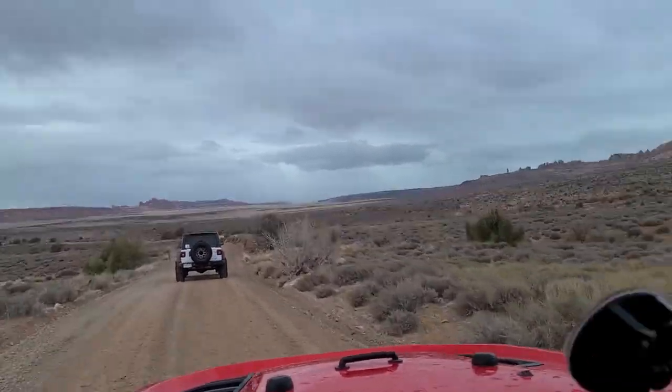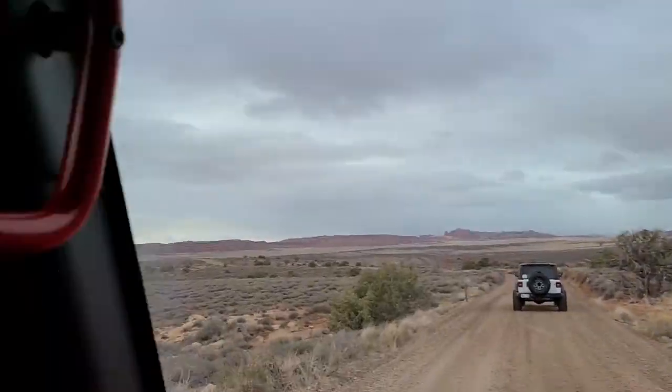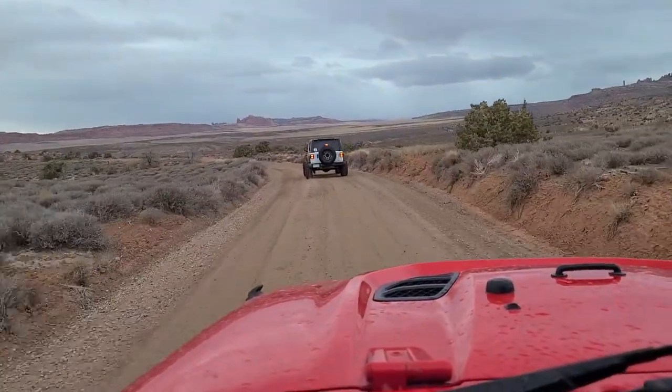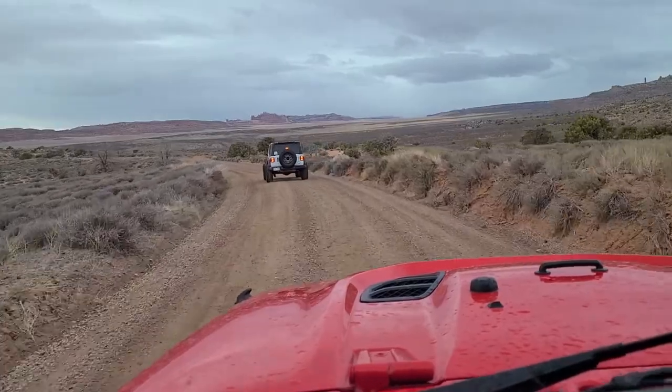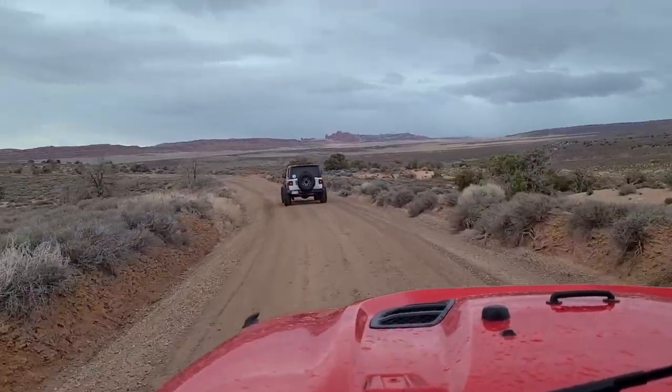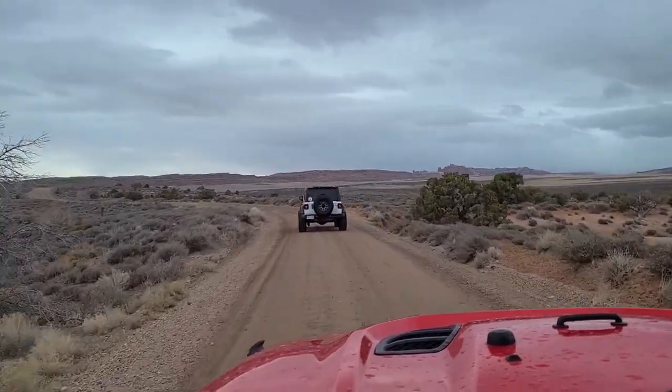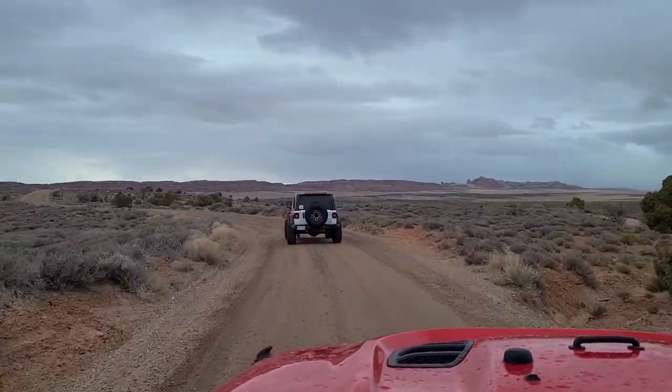Well, so far, the views are really nice. Nice and pretty. But I'm failing to see the impassable when wet part. So we'll see if that turns into anything. Otherwise it's just a washboard road.